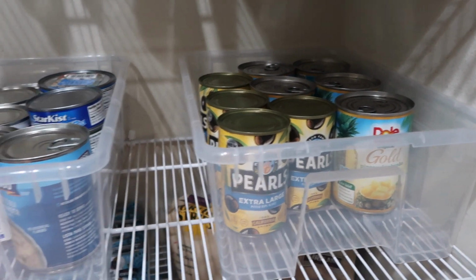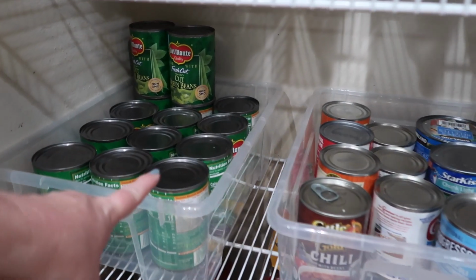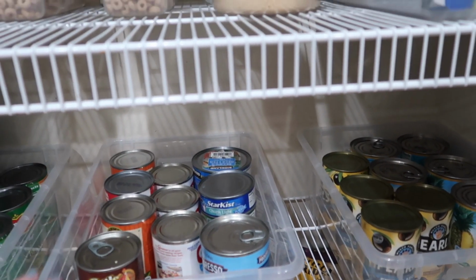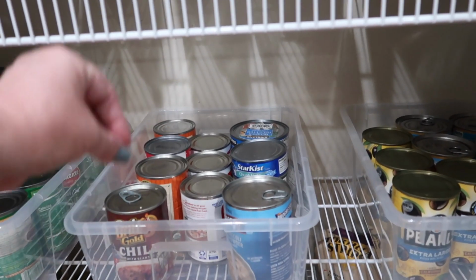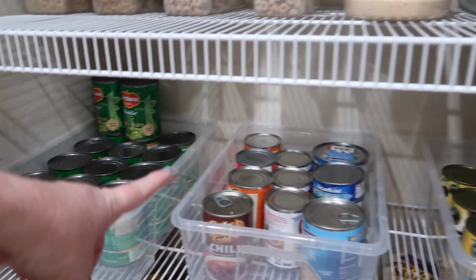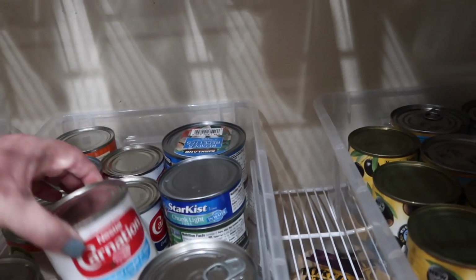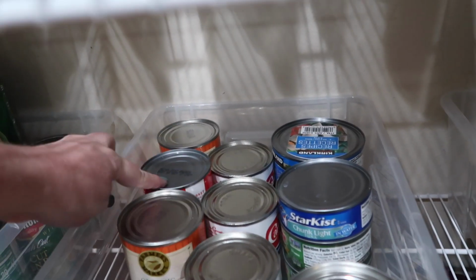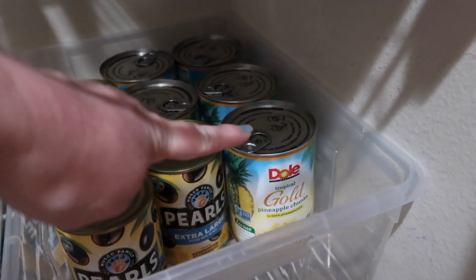And then down here on this shelf is all canned goods. And this is why I want to get the lids eventually, because I want to be able to put the lid on and stock up double. Have the bottom one be like the food storage, and then the top one have it be accessible. So I've got green beans, and then this is kind of a mix and match. I've got soups, tunas, and chicken, and then I've got some evaporated milk, 1 can of chili left, and then these are all pumpkin mixes. Then over here I've got olives and pineapples.